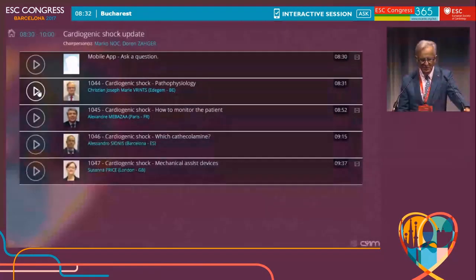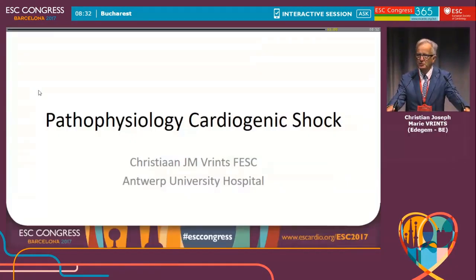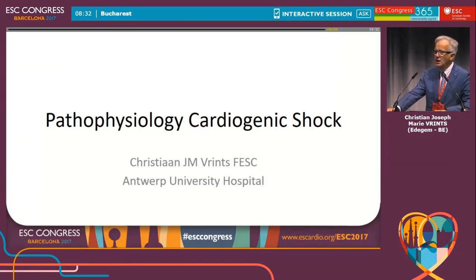Dear colleagues, the better we understand the pathophysiology of a disease, the better we are able to treat the disease. And therefore, it is important to know in detail the pathophysiology also of cardiogenic shock.